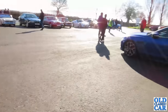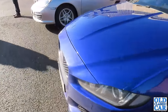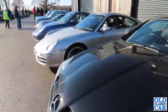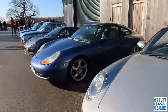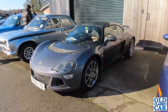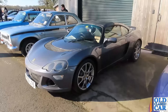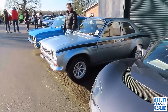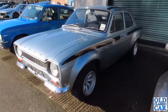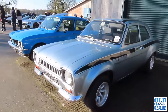All right, let's carry on along here while Harley works his way that way. We will work our way up the row in this direction. Many Porsches, there's always great support from the Porsche clubs for this particular meeting. That's that little Lotus Europa, one of the later incarnations, and that's a very rare car actually. And the Bubble Arch Escort Mexico, looking pretty fruity on those very chunky mini-like wheels. A very, very cool car indeed.